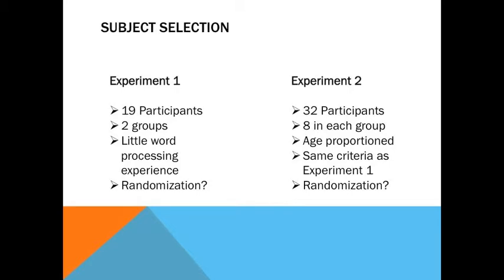In the first experiment, 19 subjects were selected through a temporary agency, 10 in the Minimal Manual and 9 in the self-instruction group. The researchers established the following criteria for participants: people with experience in typical office work, less than 3 months of general word processing experience, and no experience with the Minimal Manual system. The majority had some college-level education.